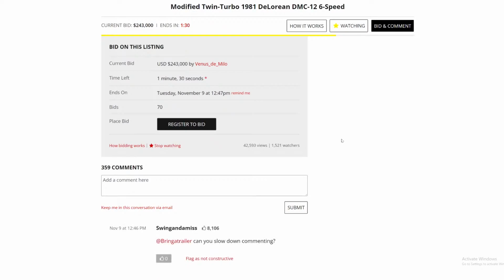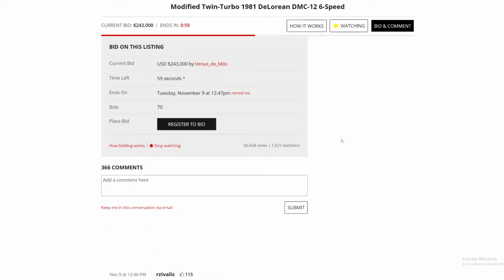So this could easily go for 250. I'm going to call that. This is going to go to 250 for sure, minimum. I agree. This is more fun than watching the movie in some aspects. Every DeLorean out there is quickly changing their for sale ad. That could happen. They are giving us a show. Yes, this is very entertaining.